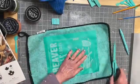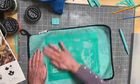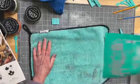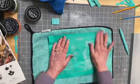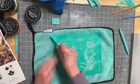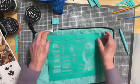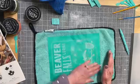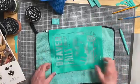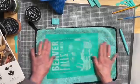So let's fuzz this. I've been waiting to do this transfer. I really just really like it. First time I saw it, I thought, because I love all the woodland animals transfers. I wish we had more of them.